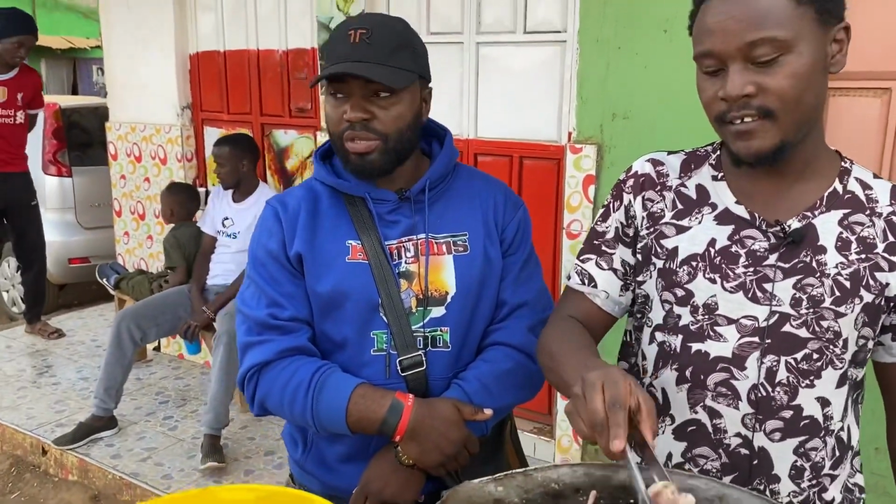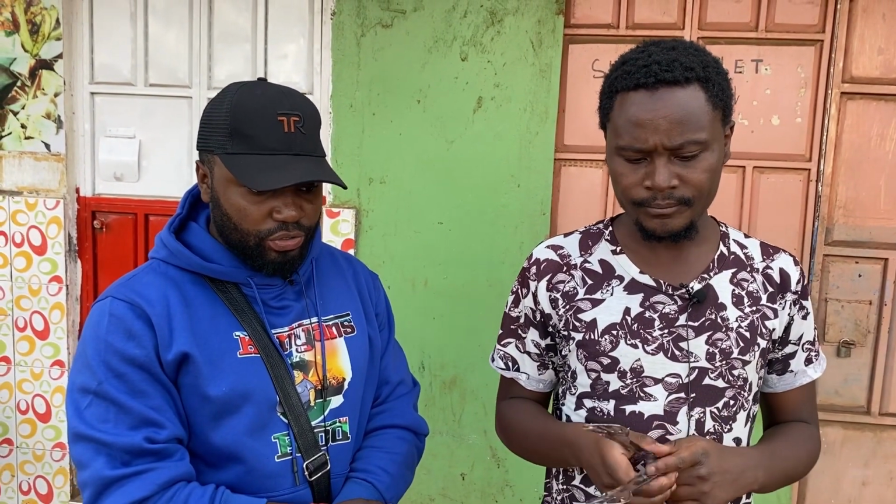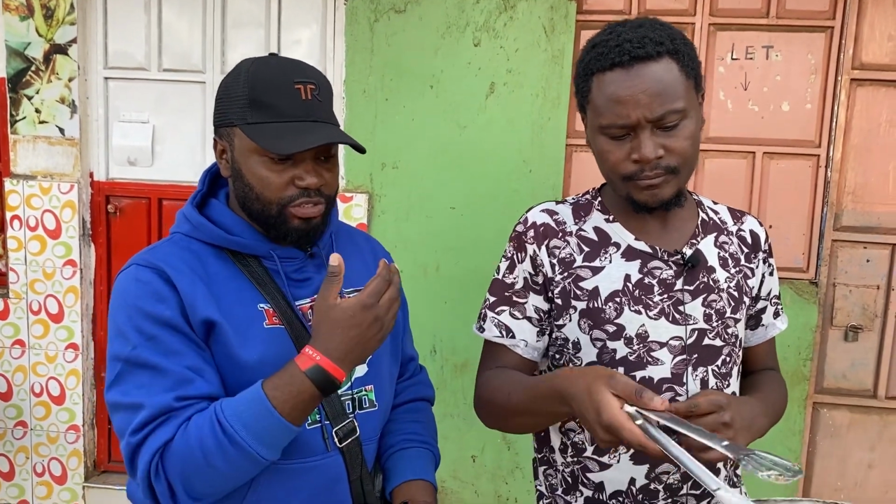So now, at the end of the day, from one chicken, how much do you gain? From one chicken, 150 shillings to 200 shillings, depending on the operating cost on that day. I see the chicken costs 600 shillings, but you sell it for how much? I sell it for 600 to 650 shillings. So again, it's like 200 shillings.